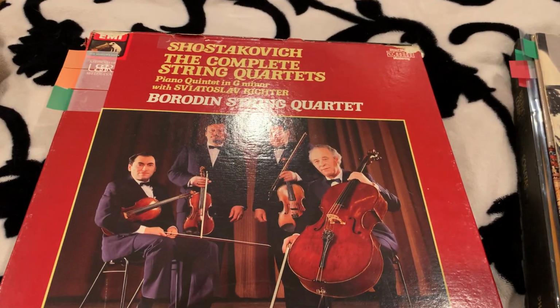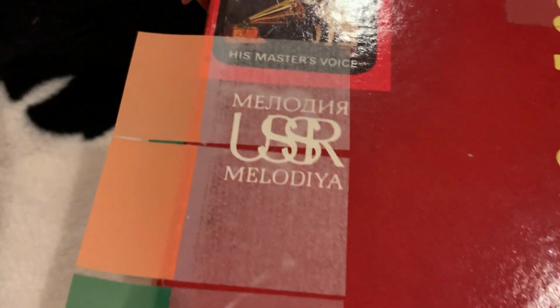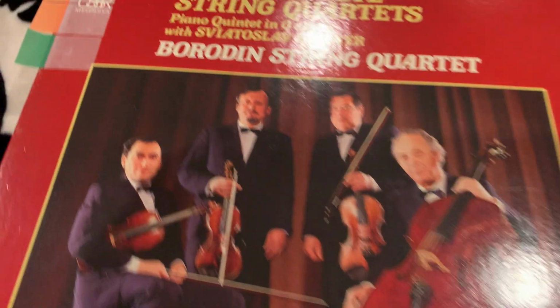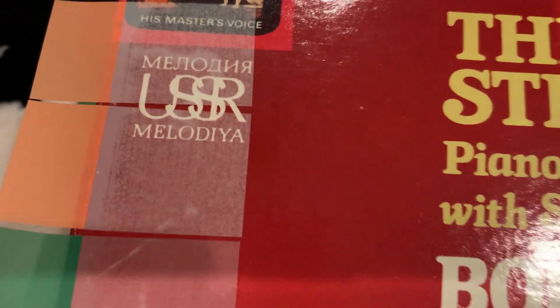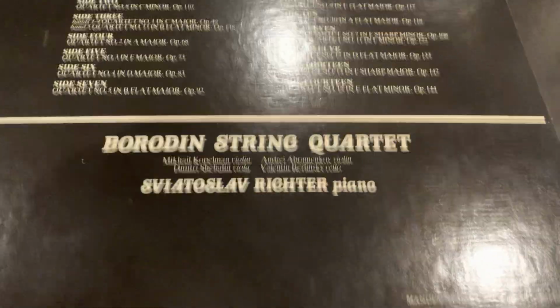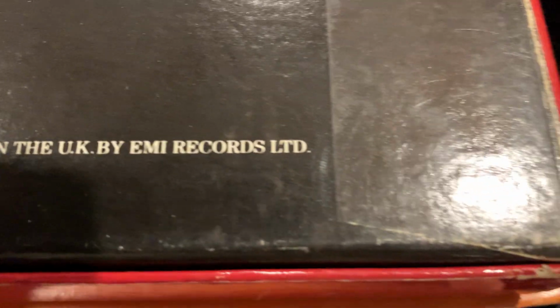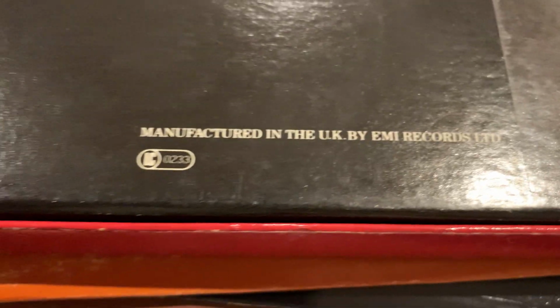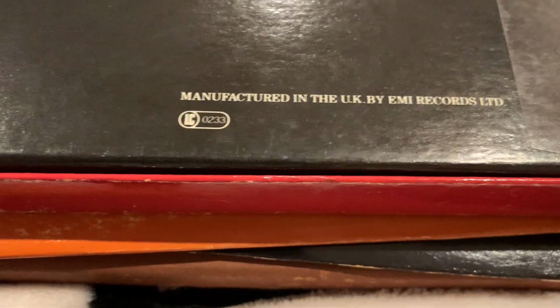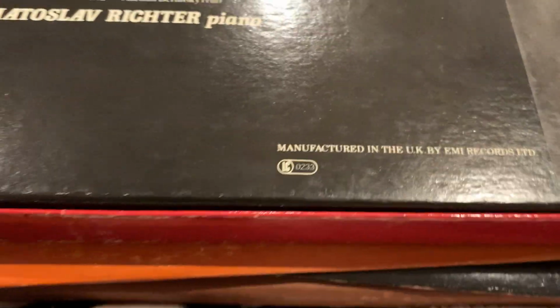Now I show you the other extreme, and this is a direct metal mastered recording. It was recorded in Russia by Melodia, which is a Russian label, and it was a co-production with Melodia and EMI. So you see, manufactured in the UK by EMI Records. The recording was done by Russians, and the EMI team was also there, and they did it together.